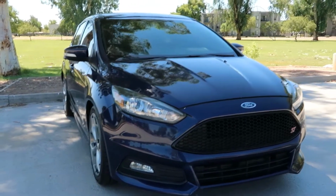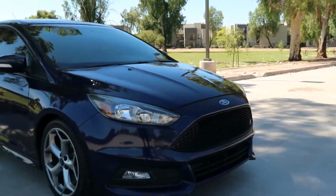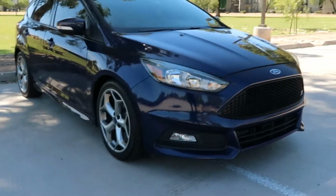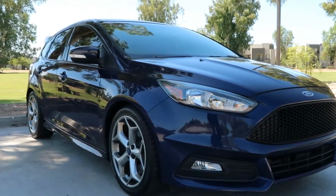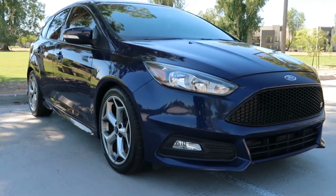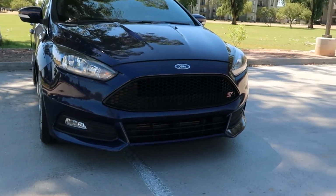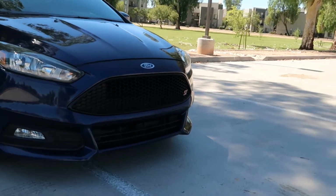Alright guys, we got the 2017 Ford Focus ST 2.3 turbo 6-speed manual. They all come manual. So I've been wanting to drive this car, no lie, just cause it's stick, 6-speed turbo. I've driven one, but just wanted to try one stock, but I don't know if this one's stock.